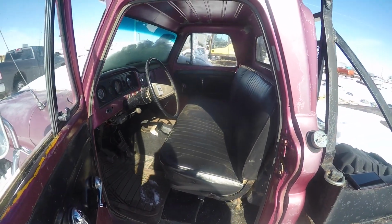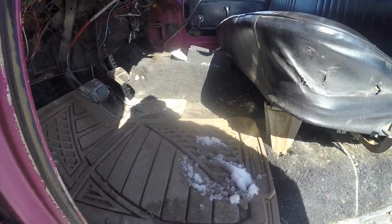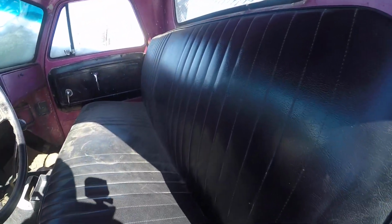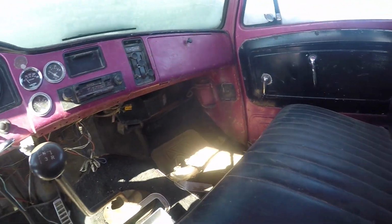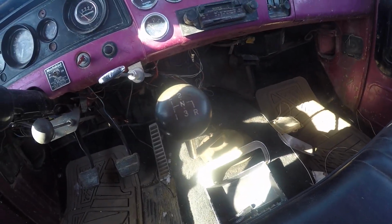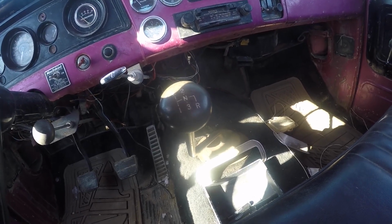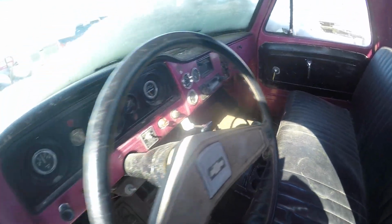Alright, so this guy, somebody really cared about this truck, it seemed like. It's in damn good condition for a 66. A lovely 3-speed with low, or in other words, 4-speed.